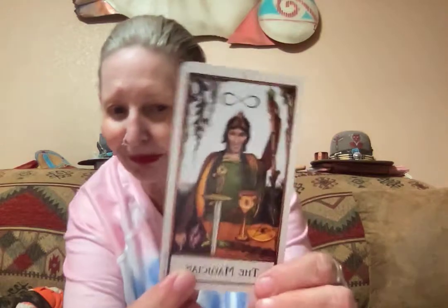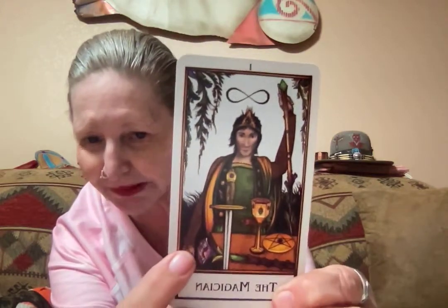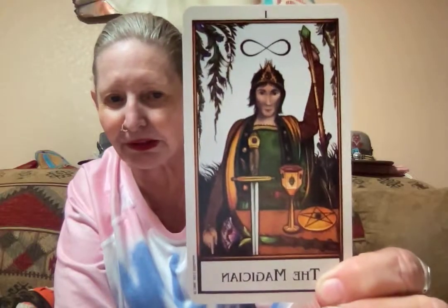We have, starting with the Fool. Now, this is very different looking, very Mid-Eastern looking. Definitely different from any Fool card I've seen before. Another reason I wanted to get this deck is that it's very brightly colored. I usually do like brighter decks. Now this is really interesting. Again, the Magician, if you look really closely here, you'll see he's got a spider. He's got a spider there.